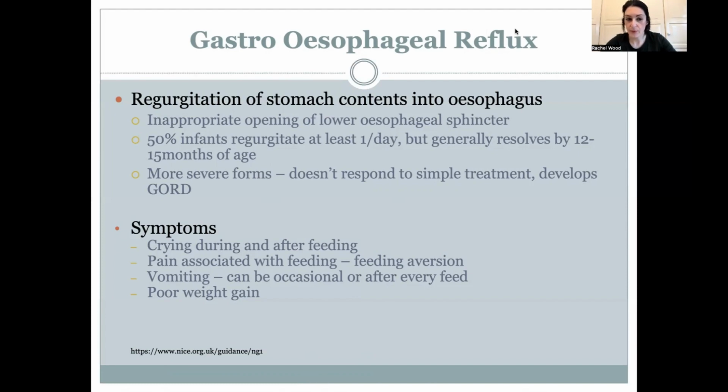The symptoms to look out for: crying during and after feeding, pain associated with feeding, and a feeding aversion, so starting to become fussy with the bottle and not taking food or milk as they normally would. They can vomit. Sometimes it can be projectile, it can be occasional, and as the symptoms get worse, it would be after every feed. On the more severe spectrum, because they stop feeding and are vomiting more, you get poor weight gain and the growth starts dropping off the centiles.